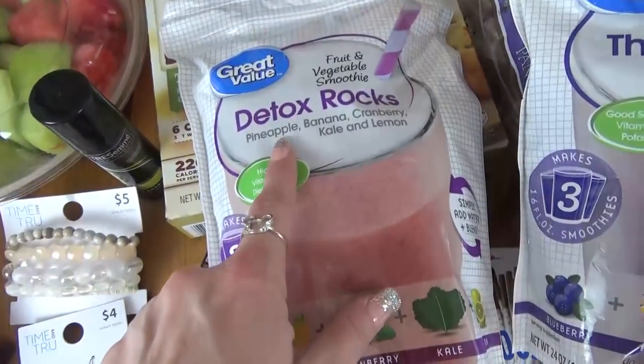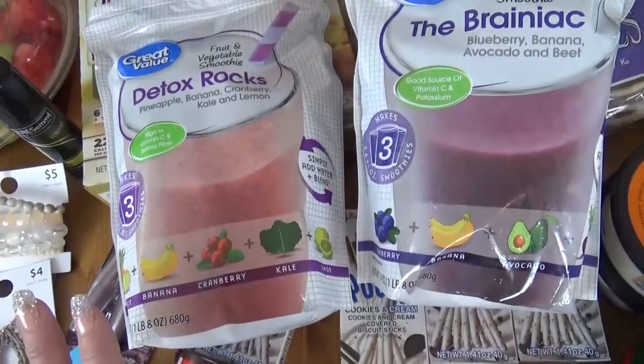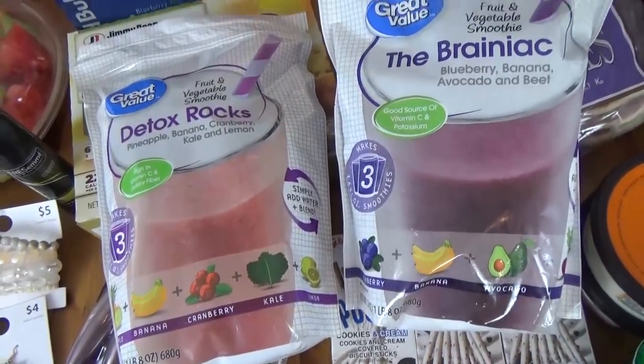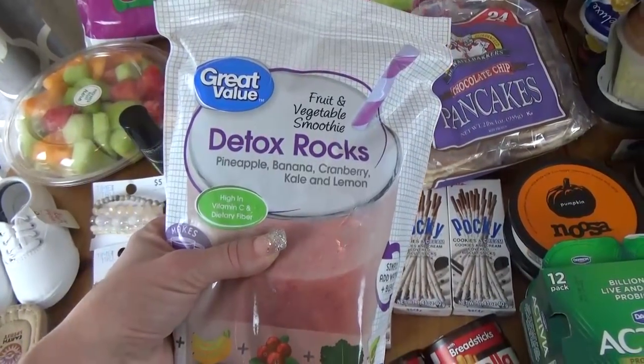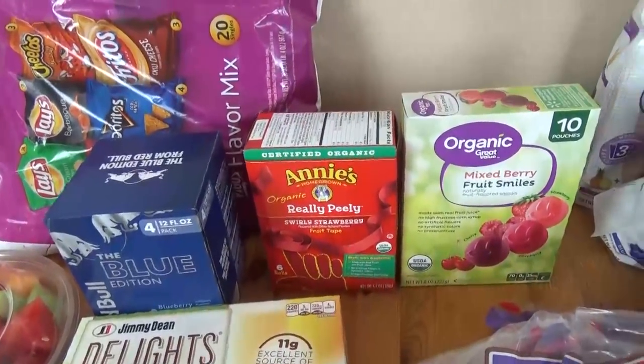And this one is the pineapple, banana, cranberry, kale, and lemon. So both of these sound really good. I know my daughter Lily is going to love these. Oh yes, and the hotel that we're staying at does have a fridge with a freezer, so these should be totally fine, hopefully. And now on to some snacky items.